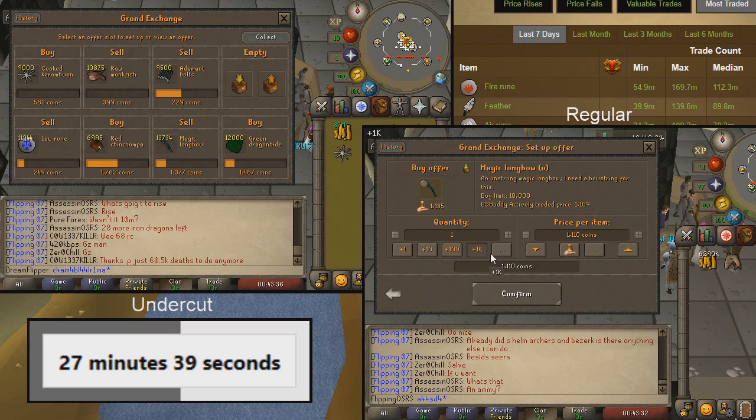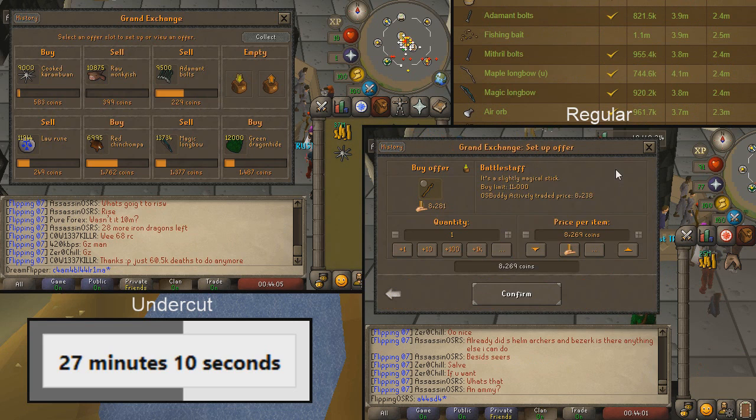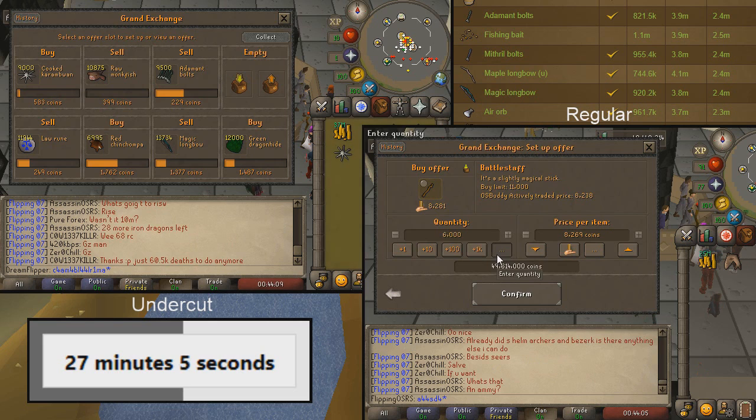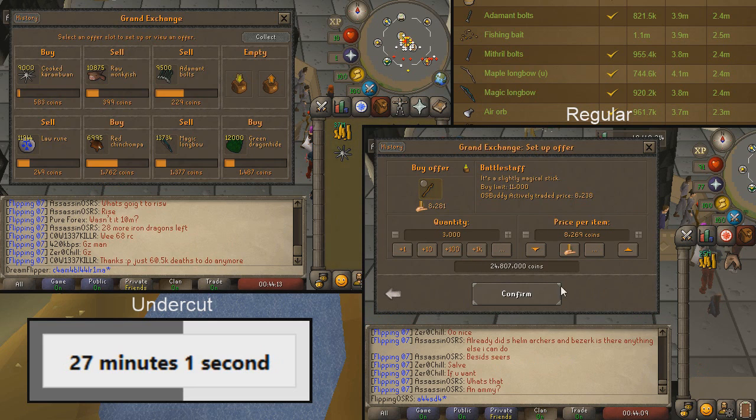Alright, just a 3 GP margin on unstrung magic longbows. Not amazing, but we'll do it. Okay, an 11 GP margin on battle staves. That's good, however, the price changes so frequently for this and is expensive. We will not be able to do too much at once.